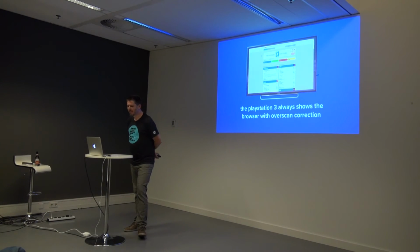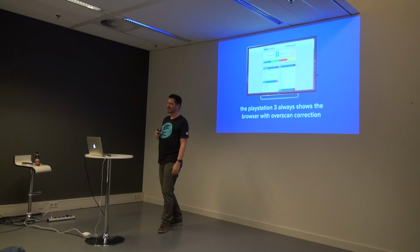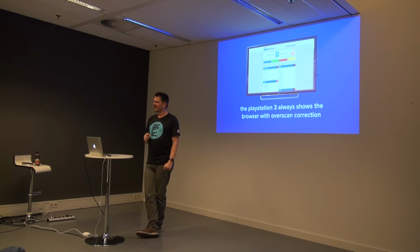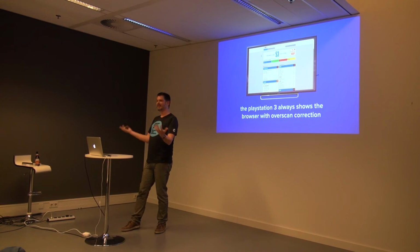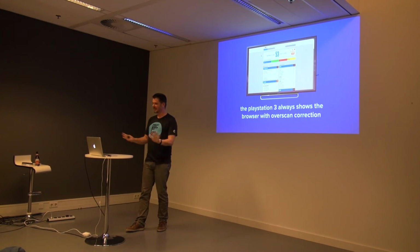And once again, we have a problem. And ironically, it's again on a PlayStation. The PlayStation 4 never used overscan correction. The PlayStation 3 always uses overscan correction. So even if we configured our television to show no overscan, we have these nice borders around our image. And we can't get rid of them.